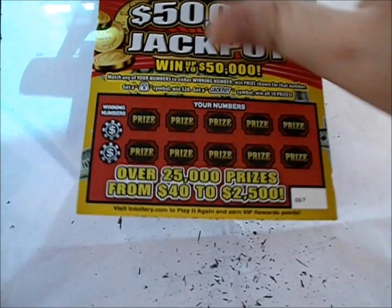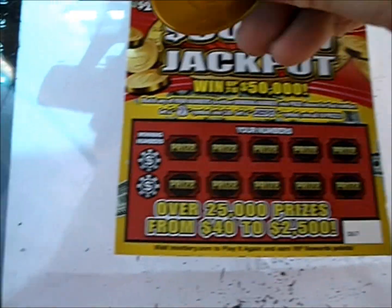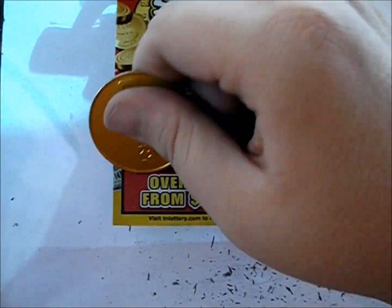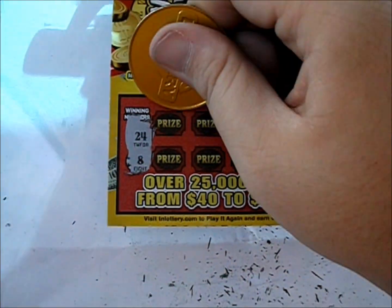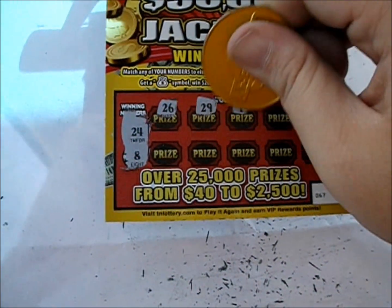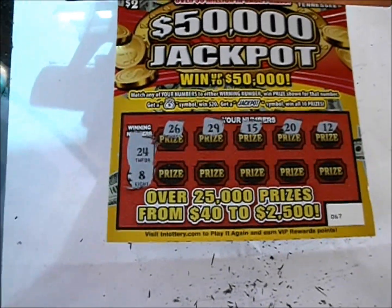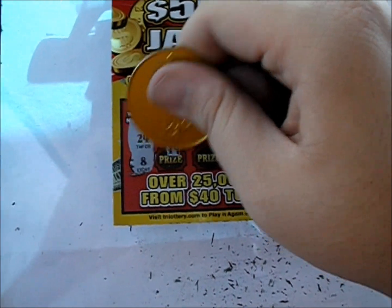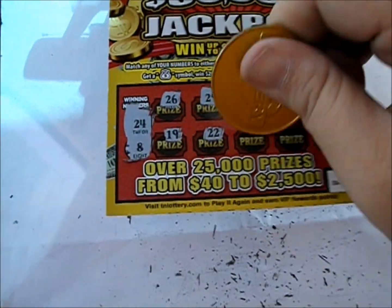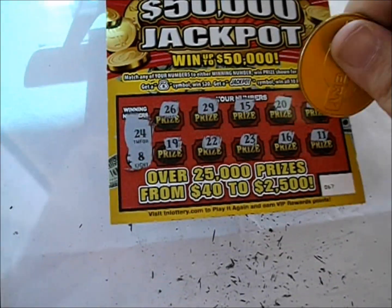Let's check out this next three tickets, actually, and see if we can perhaps add more to that. Who knows? There might be a jackpot or a money bag lurk in one of these last three tickets. There's 24 and 8. There's a 26, 29, 15, 20, and 12. Next line. 19, 22, 23, 16, and 11. Oh, shucks. That one's a dud as well.